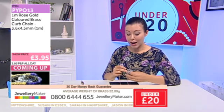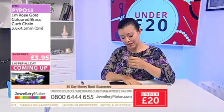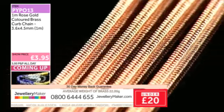£3.95, 1 entire metre of rose gold coloured brass. It goes on and on and on, and I would just sit and play with it all day. Oh, a third of the stock's already gone on this. And there are multi-buys as well.